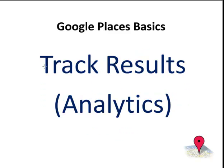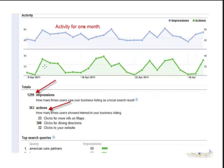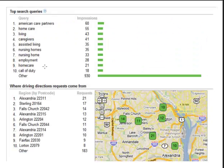And then you want to track the results. Google Places provides its own set of analytics. You can see here that this listing had 1,299 impressions in the last 30 days. And of those impressions, 363 people took action. So 23 clicked on more info for the maps, 308 clicked for driving directions, and 32 clicked onto the website. That's excellent results. You can also see the top search queries and where people requested driving directions from.